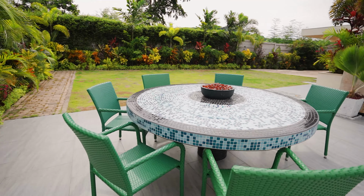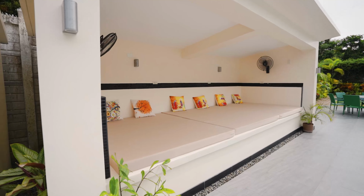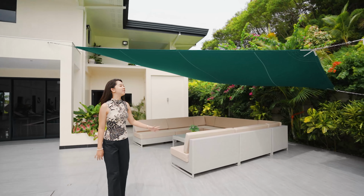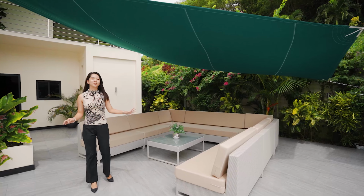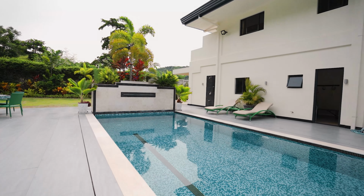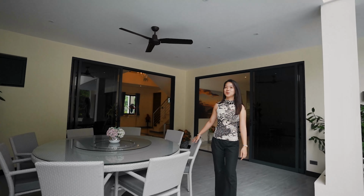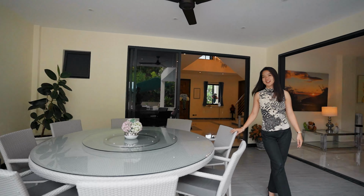Let's not forget, when you relax after the pool, we have our poolside chill-out room where you can just lie around. After this, we have a barbecue hut, where you can grill and cook out with friends. Here we have our poolside lounge area, shaded by the sail, where you can enjoy an evening with friends, just talk and chill, maybe have a few drinks. So over here, we have our Lazy Susan table for outside dining under this covered area by the pool. This is where we had our lunch earlier.